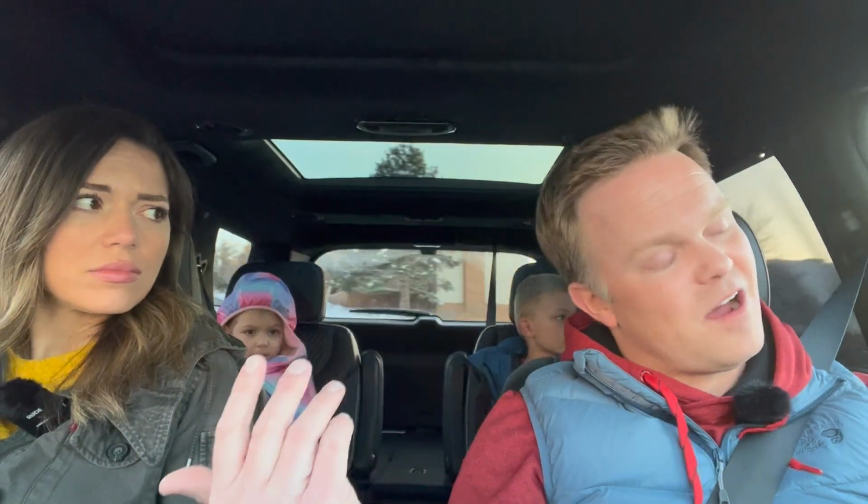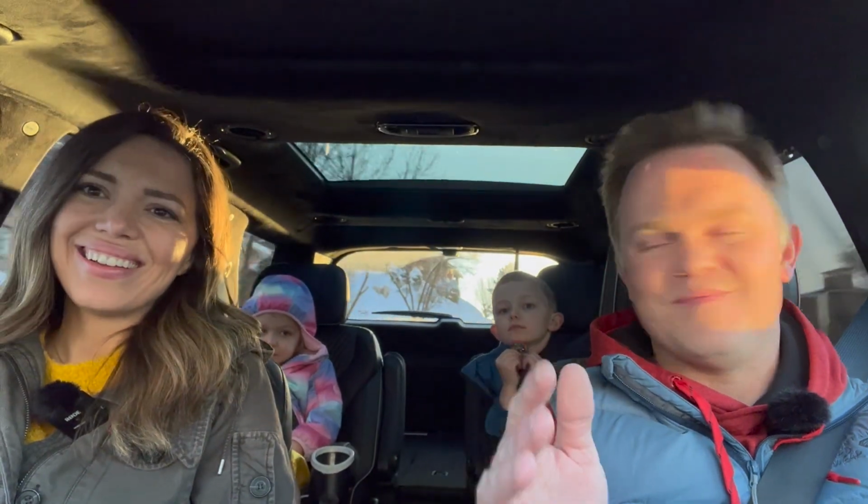I don't know if you want to comment on it as well, but this feels like the car to buy if you want a minivan, but you don't want a minivan. You want a minivan that doesn't look like a minivan. Yeah, exactly. This rides like a minivan. It's so smooth. Like the power delivery is like a minivan. It's almost as useful and practical as a minivan, but it doesn't look like one.